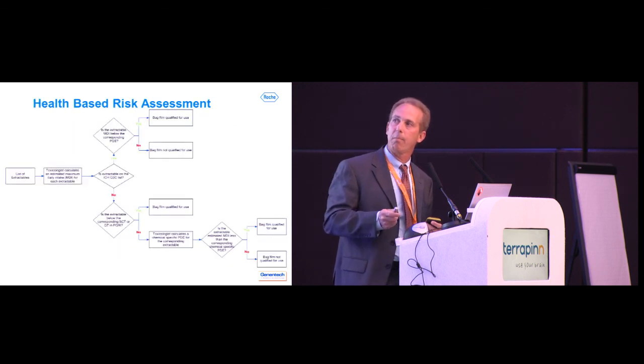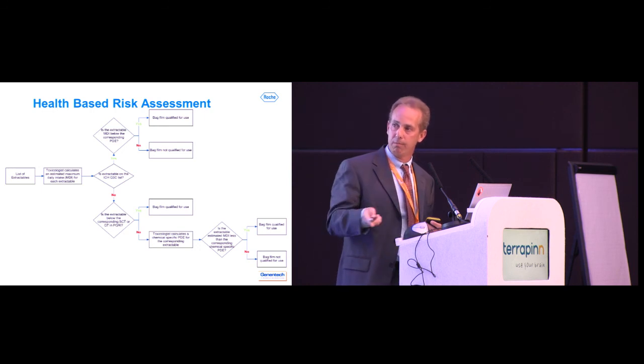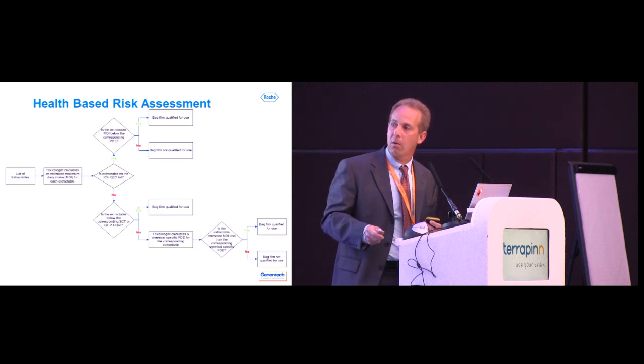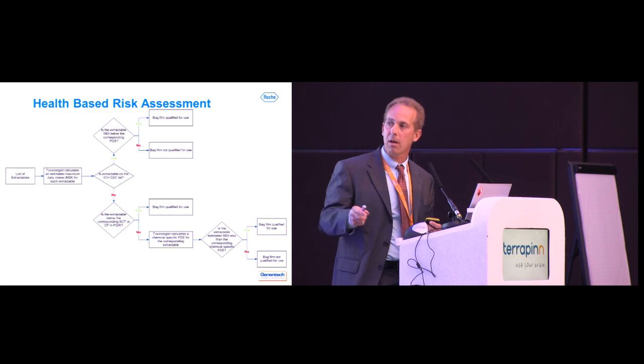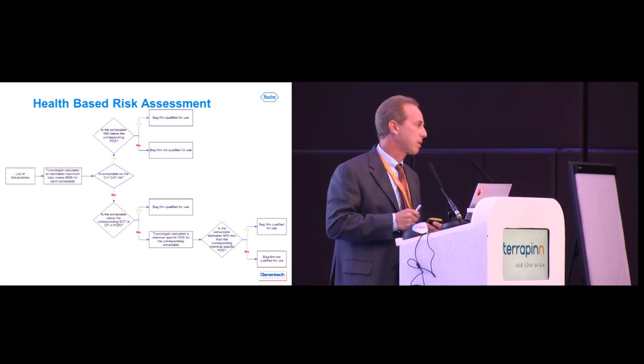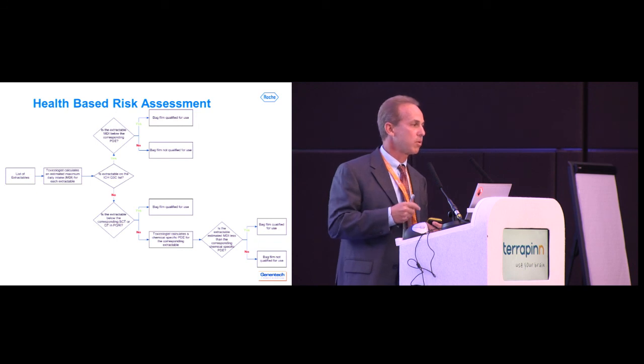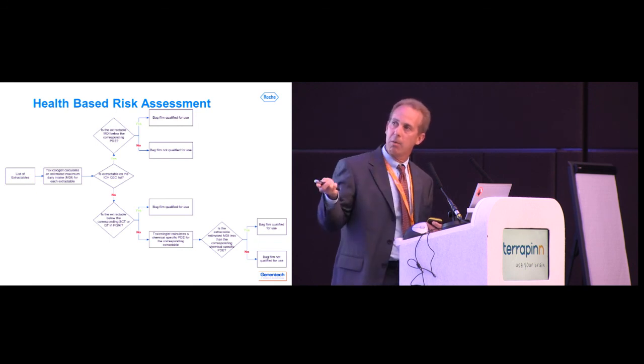We also do a health-based risk assessment depending on what drug we're using, what the extractables are, and what the toxicology assessment is against the ICH guidelines. And so this is just a flow chart. I won't go through it. But depending where you have a parenteral, an inhaled product, or an injectable, obviously, the guidelines for what's acceptable and those limits, average daily permissible limits, are different. And so these are part of our SOPs.